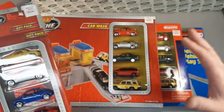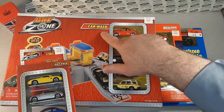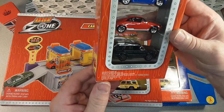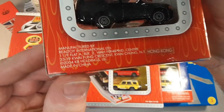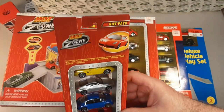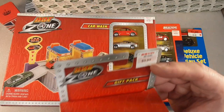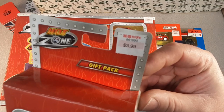So anyway, this is what I have for REALTOY. Now, a lot of these are play sets, mainly car wash play sets, and we're going to take a look at those, but these are the true blue REALTOY. And boy, I'm just totally out of my element here, because these things are so big and in the package, it's crazy. So I finally got one loose so I could finally do this.